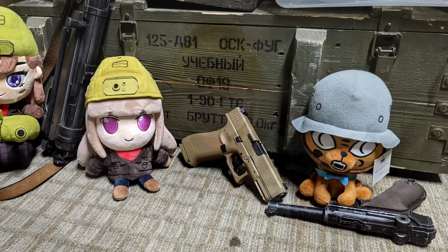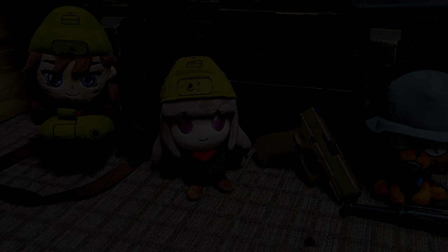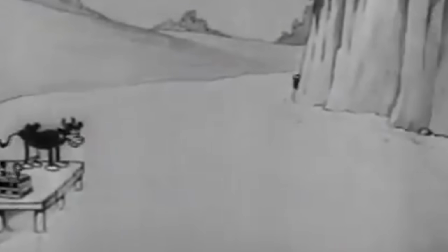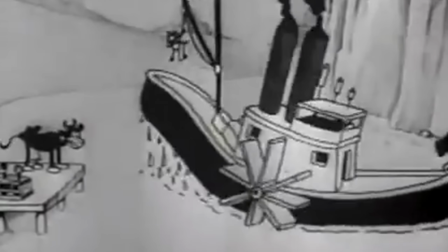Anyways, back to overanalyzing a nearly 100-year-old cartoon. We begin this by looking at the 2-minute and 25-second mark, as this is the first time in the video that the entire boat is visible to the audience.